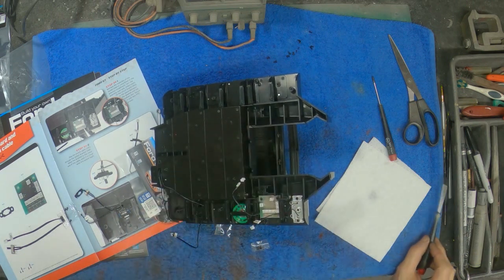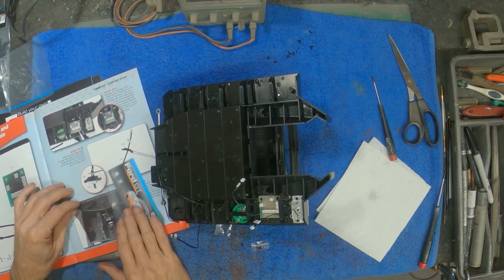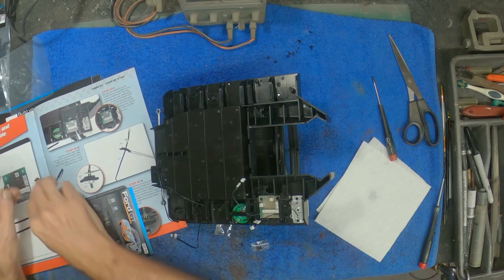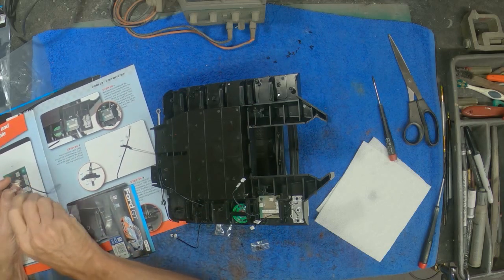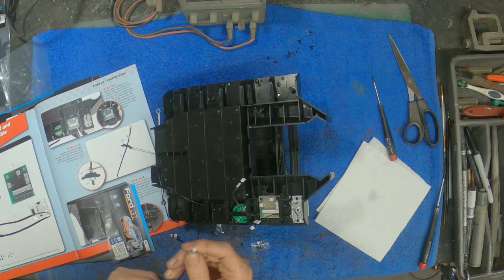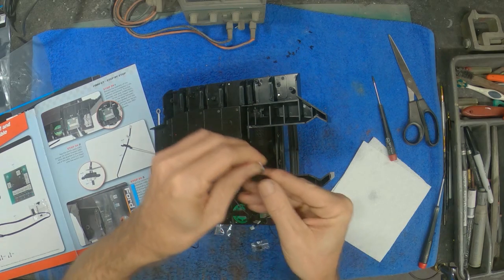That can only go in one way if you have the screws lined up, guys, so you don't have to worry about that. Okay. Now we've got a bracket and a switch. They want you to pull these wires up through, like so.